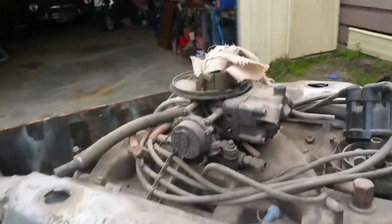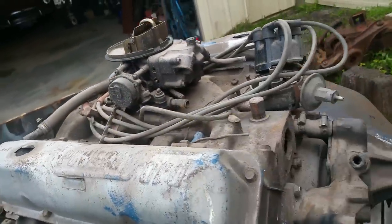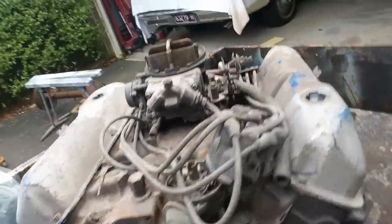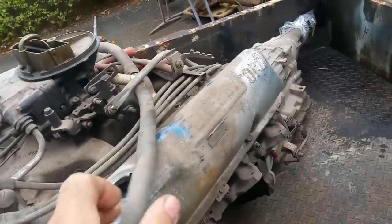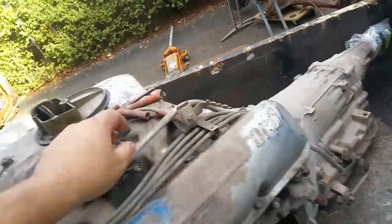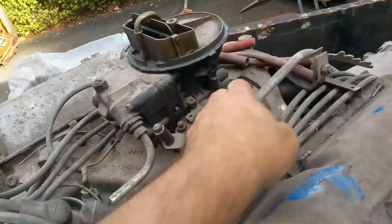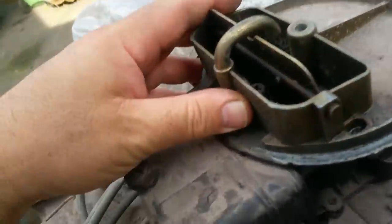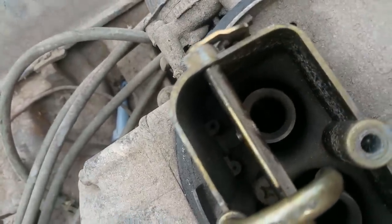On top, we've got a little Holley 350. What's quite good about this is it doesn't seem to have got any water ingress anywhere. There's no corrosion in the carburetor, none in the distributor, and the oil in the transmission is nice and red. So, kickdown's working. We'll have a bit of a peer down here and see if we can see anything. There's no corrosion in the bottom of the manifold either, which is a real plus.